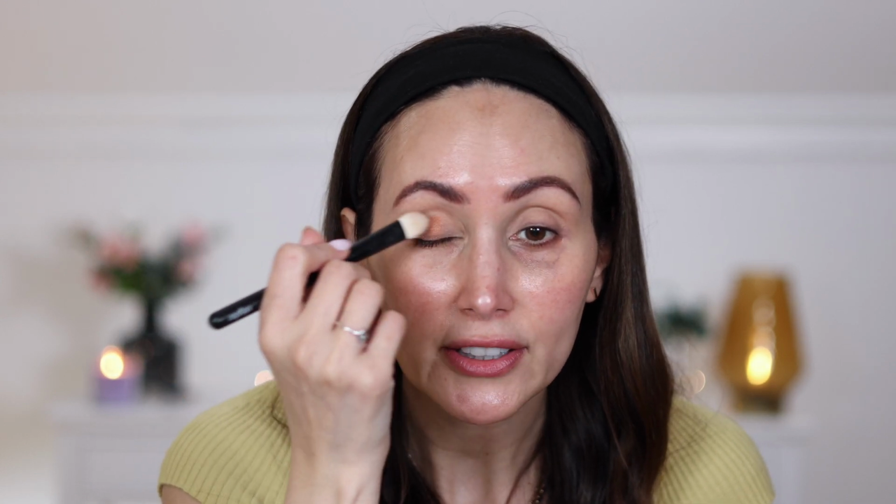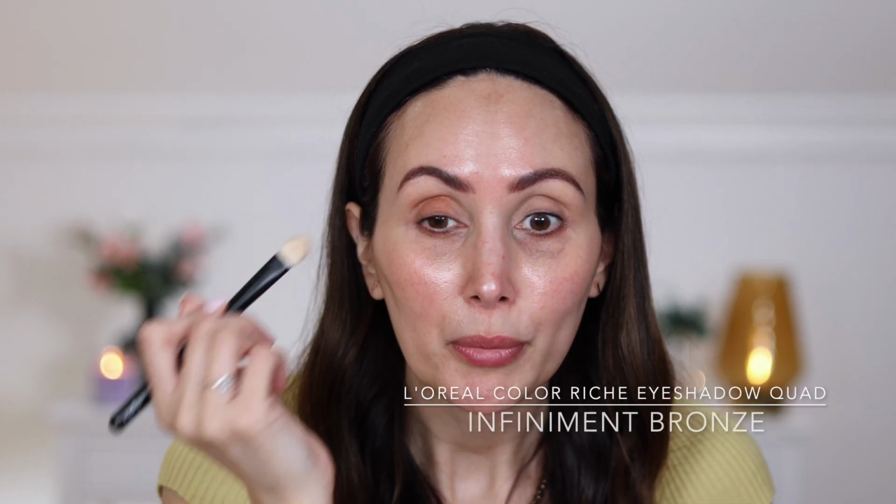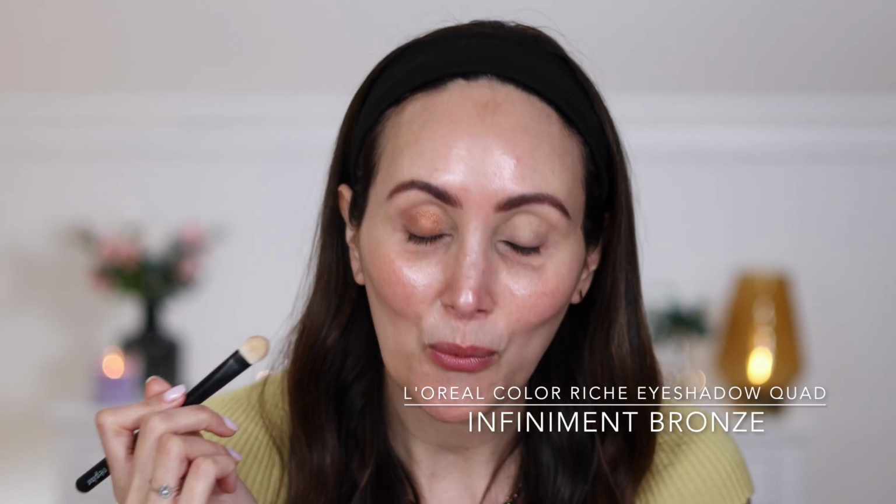Do you know what? I'm going in with my Refa 33 and I'm just going to take it all over the lid. Because why not?